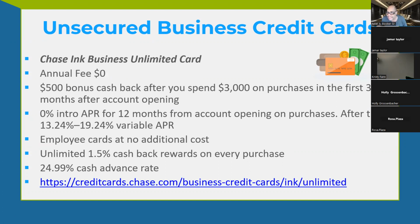So when you're looking at these different cards that you can get, it's good to compare all the terms, right? The annual fees, and if they have cash back, what the cash back requirements are. The percent of the APR rate. What's the APR rate? And it's good to find those introduction cards that have that 0% APR rate for the first trial period.